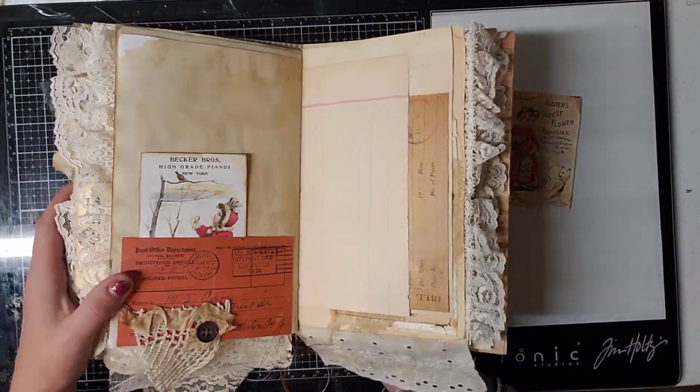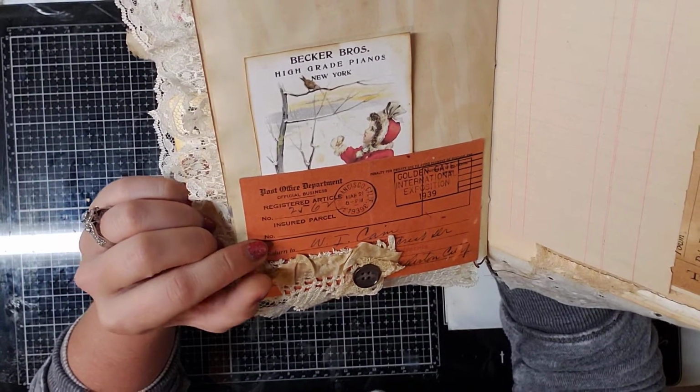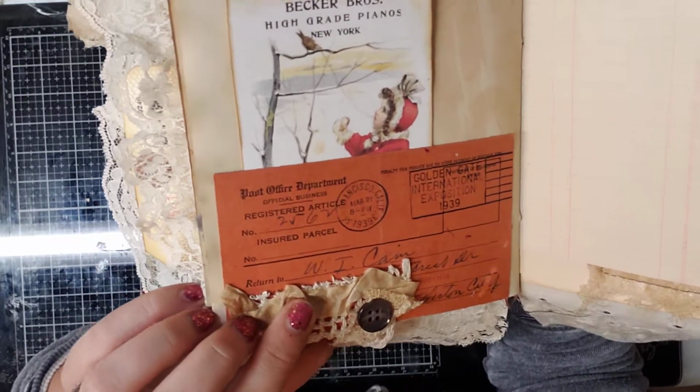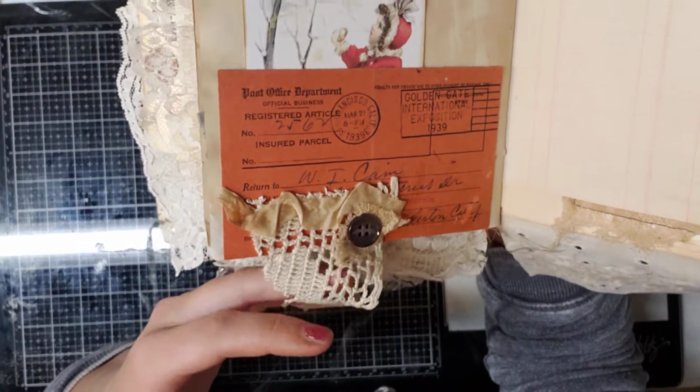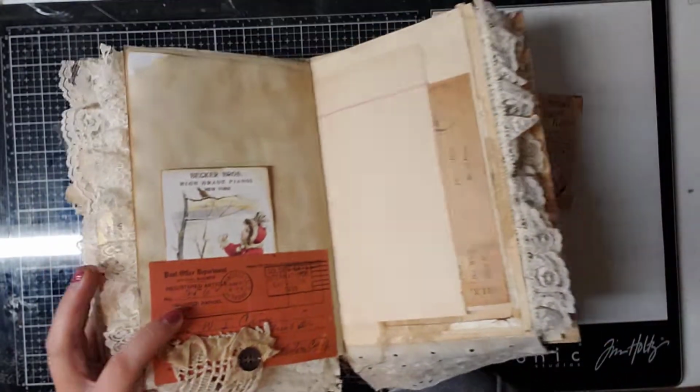Over here is an authentic 1939. It's from the post office department. I'm not exactly sure what it is, but it's some type of postcard. I'll show it to you guys. And what I did was I made a little dangle out of it. I added some seam binding, a button, some cheesecloth.